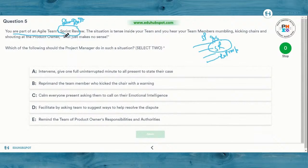So now you are part of this sprint review meeting, and the situation is tense inside. You get to hear that some of your team members are mumbling, they are confused, even kicking chairs and shouting at the product owner saying, come on, this doesn't make any sense. Which of the following should the project manager do in such a situation? So there is a tense situation whatsoever. You need to go ahead and handle it. Which of the following makes the best of senses?